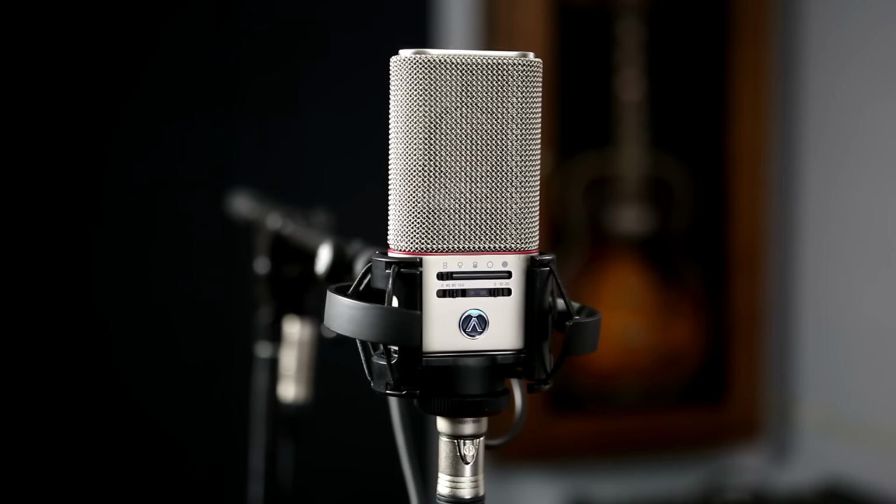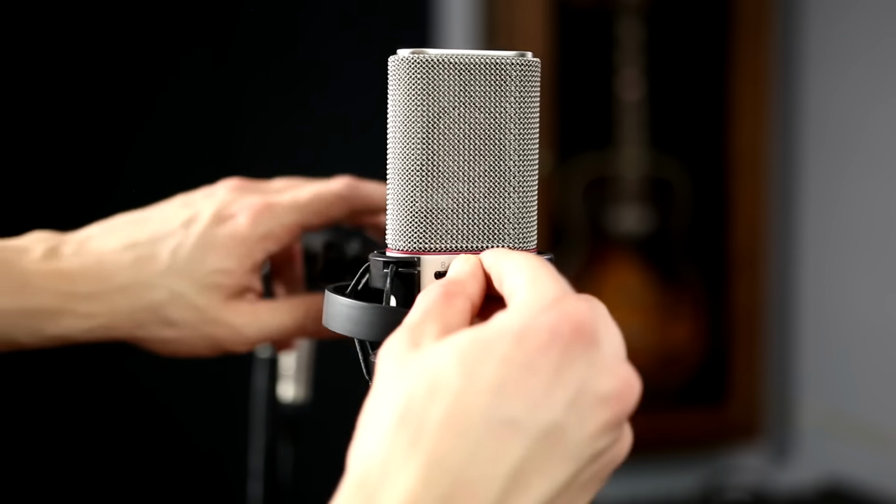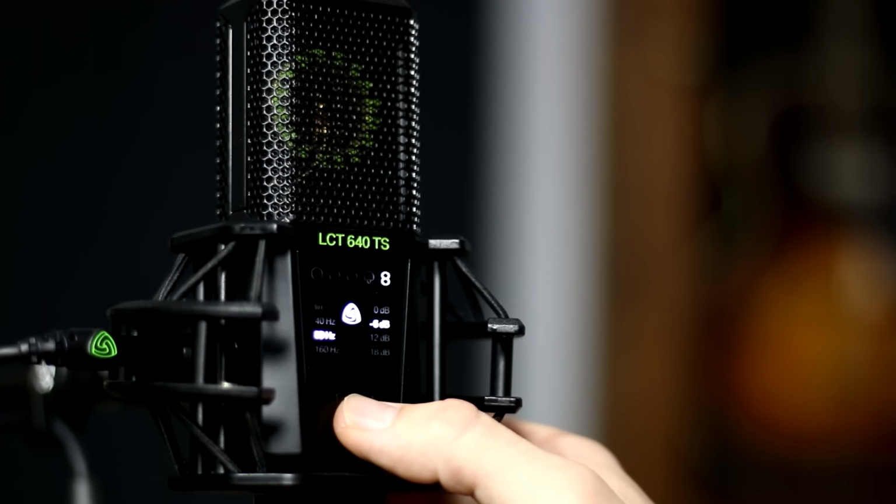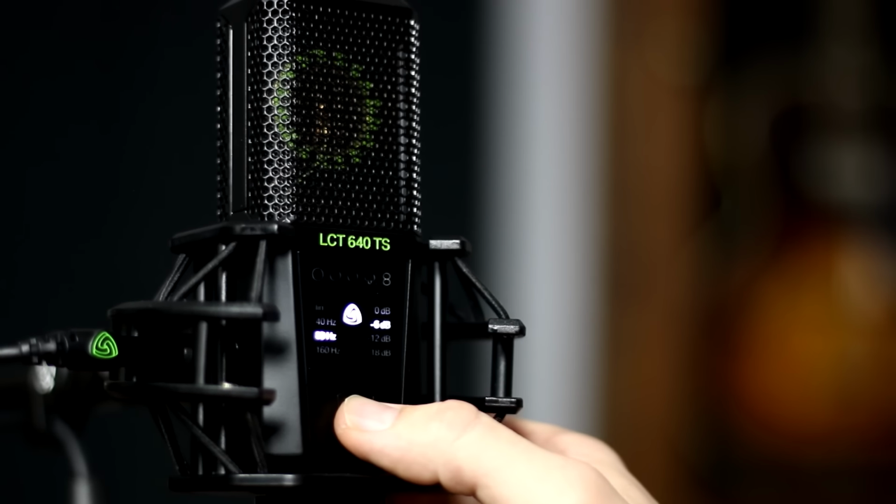Both dynamic and condenser microphones come in a variety of polar patterns, but some condenser microphones even have multiple polar patterns that can be selected to suit each situation. For example, this Austrian Audio OC818 and this LEWITT LCT640TS can be switched between cardioid, omni, and figure 8.